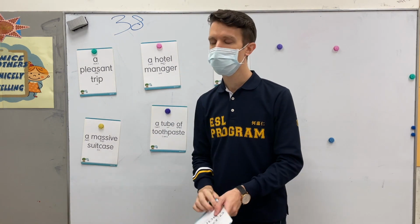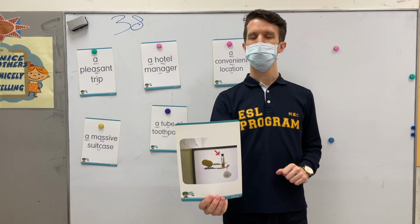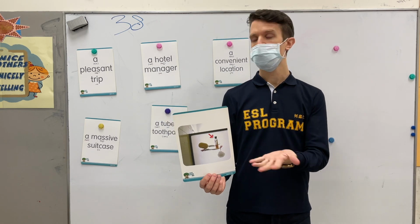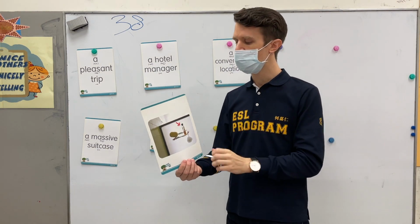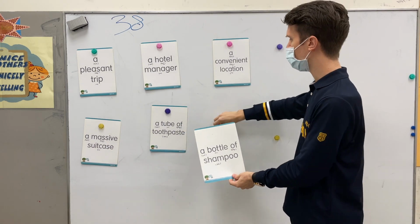Next, we have a bottle of shampoo. A bottle of shampoo. I'm sure you remember shampoo is for washing your hair, and a bottle, well, that's what holds the shampoo. If you're traveling, remember, you only need a little one. They can only be a certain size. Don't bring a big bottle, okay? A bottle of shampoo.